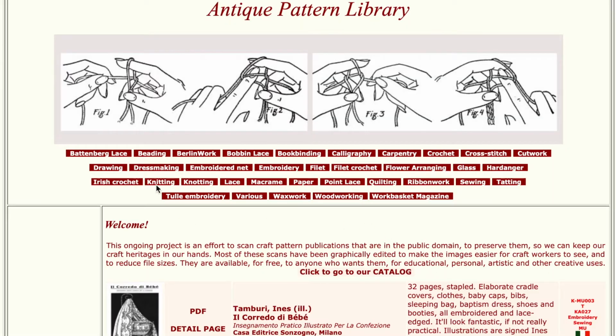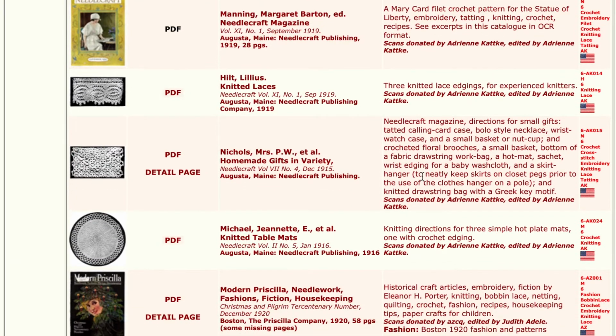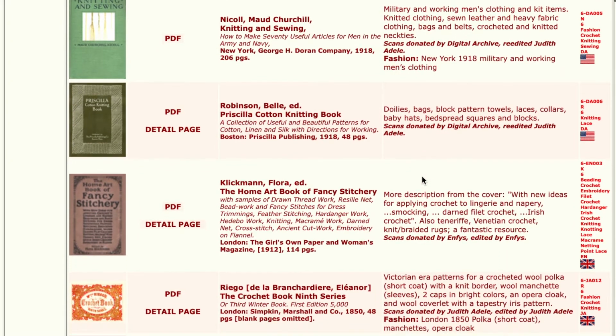First on my list is antiquepatternlibrary.org. Now this has a lot of different patterns from carpentry, calligraphy, flower arranging, but there is a section for knitting. And when you click on the knitting option, you'll see a long list of PDF files that you can just click and download right to your device. There's some really nice old books and resources on here.